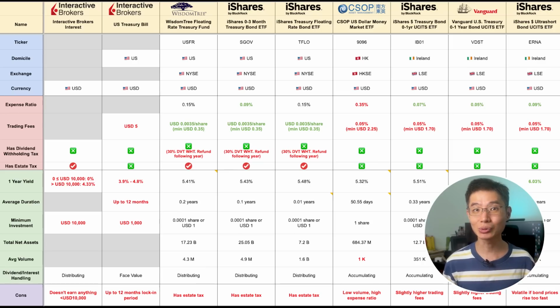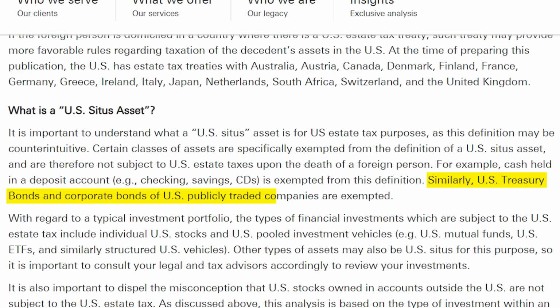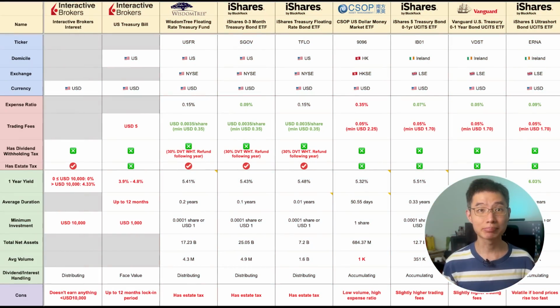However, the bigger issue here is that there may be up to 40% estate tax on your US domiciled ETFs when you pass away. The reason I say maybe is because US Treasuries are exempted from the estate tax, but I'm not sure if this applies to ETFs that hold US Treasuries or not. Though, I guess it's best to assume that there will be estate tax, especially on the dividend payouts that become cash sitting in your brokerage account. So, because of this, it's best to avoid US domiciled ETFs and invest in non-US domiciled ETFs instead.